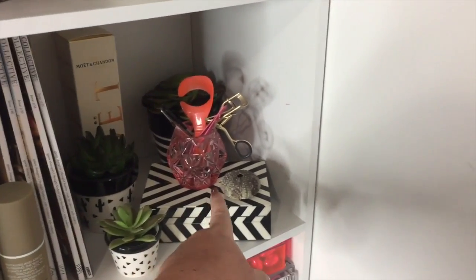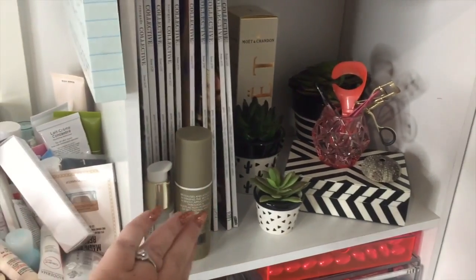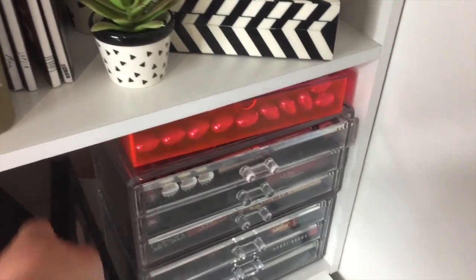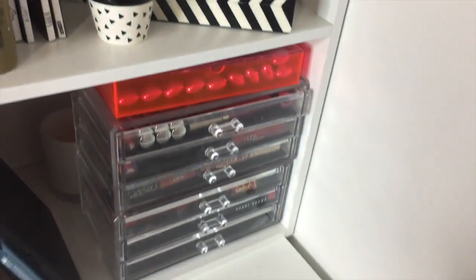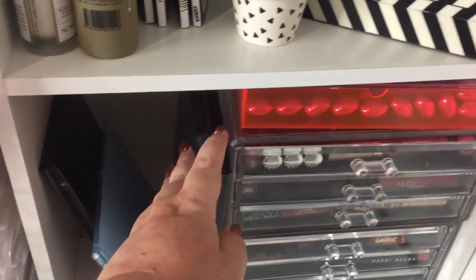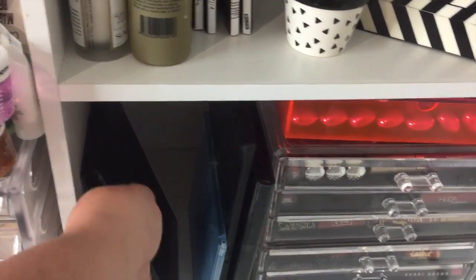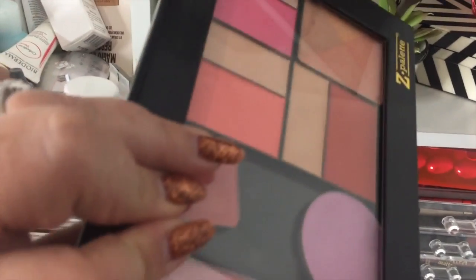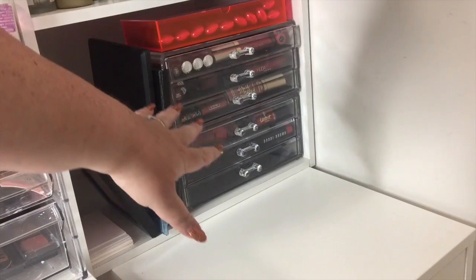In here I've got a whole bunch of lip balms. And these two here I like to keep out of the sunlight, so I just keep them there. And then back here I've got a Z palette with all my Makeup Geek shadows in there, and that's because it doesn't really fit in this set of drawers here, so I'll have to sort that out. And then I've got a Morphe palette. I've got a big mirror that I use when I'm filming, and then another Z palette with some blushes and stuff in there. Then we have this set of drawers here, and it's all my liquid lipsticks.